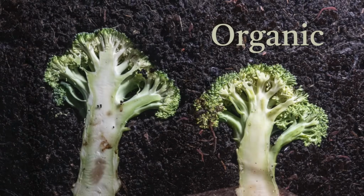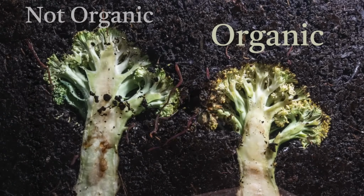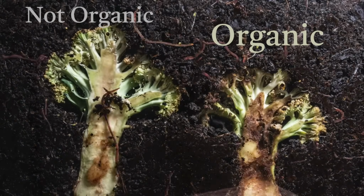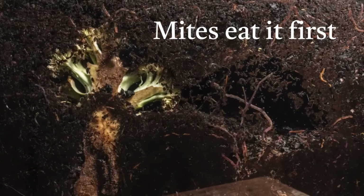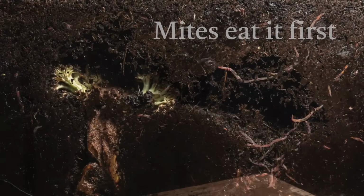That's the organic one on the right, and the non-organic one from the supermarket is on the left. They don't seem to be interested in the non-organic one. They'll eat all the organic one before they even start on the non-organic one.